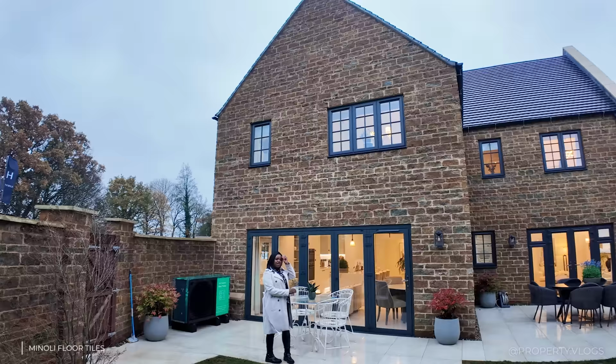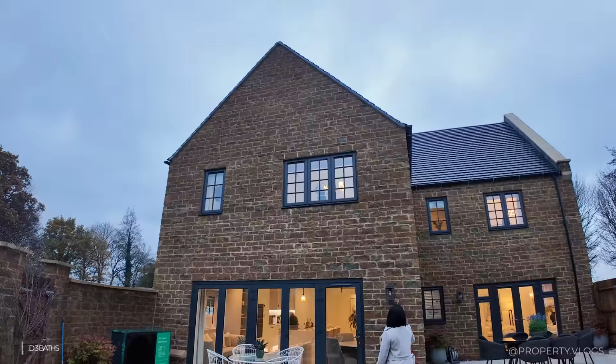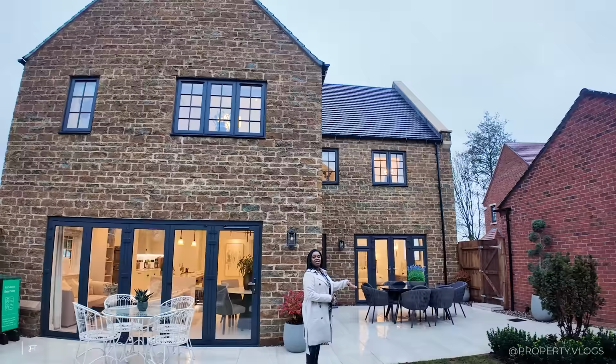From the back, you can see the house. It's L-shaped in the floor plan. You can see the windows are gray on the outside and white on the inside. You've got lights either side of the entrances, and then you've got an opportunity to create such a nice entertainment area. The garage is on that side, which you can access through that door.